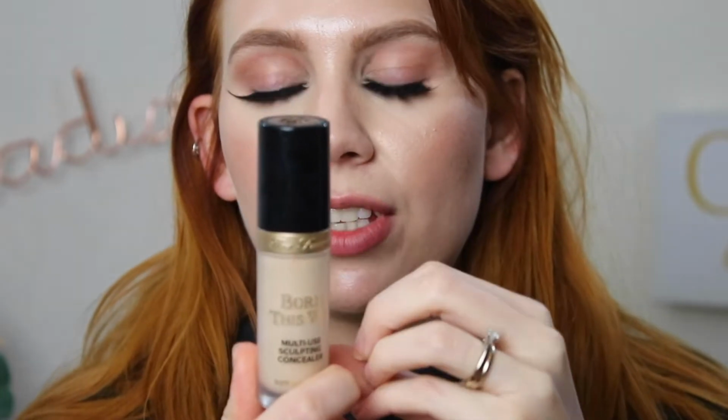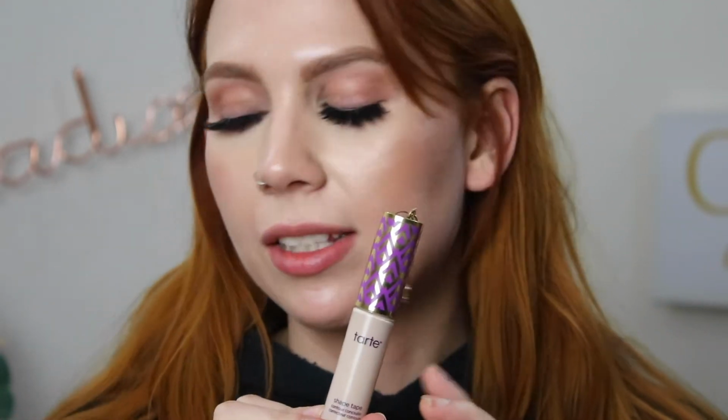So for somebody like me, I am definitely going to be reaching for the Too Faced Born This Way Multi-Use Concealer. I will be reaching for both of them 100%, but I will be using and loving the texture of this one more than I know I will of this one. However, I do like that this one is a little bit lighter because it adds a little bit more dimension to my face rather than this one, but I like the yellow undertone in this one because it corrects my under eye circles better. So they both have their ups and their downs.